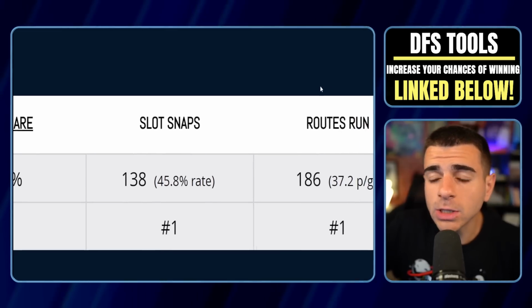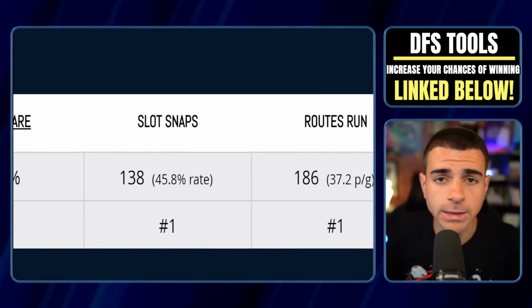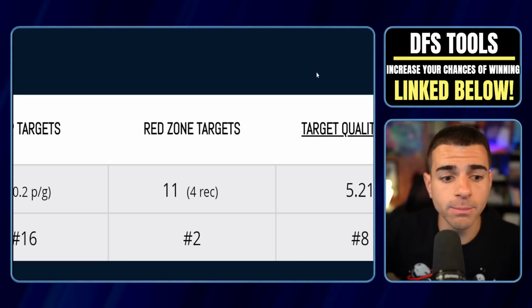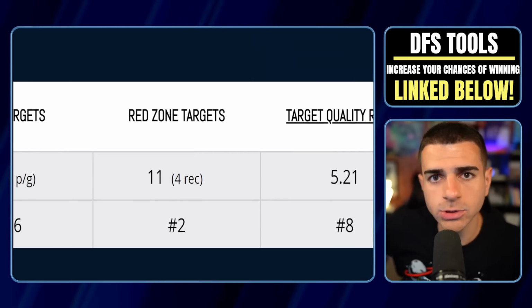And Zach Ertz continues to lead all tight ends this season in slot snaps, which means he'll get a nice matchup in the slot against a linebacker or a safety, and that's led to an impressive 11 red zone targets on the year. Zach Ertz, likely, in my opinion, is going to score a touchdown in this game.